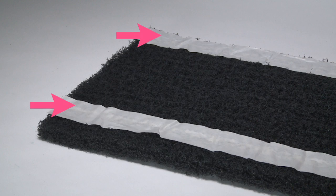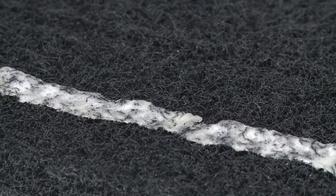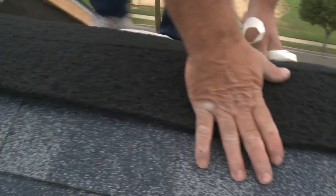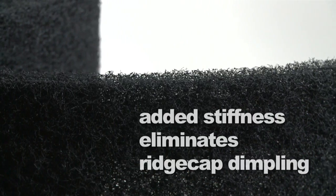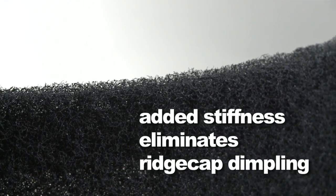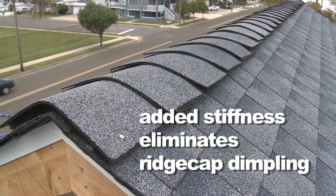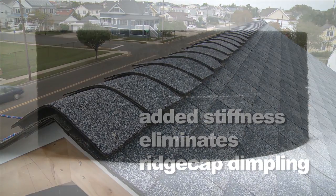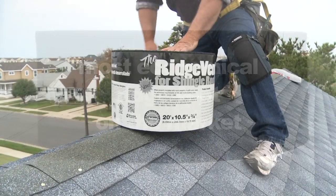Secondly, glue strips were added to the underside of the vent to secure the vent to the field shingles. This prevents it from blowing off the roof on a windy day, and it removes the extra step of having to nail the Ridgevent in place before nailing on the ridge cap. And last, the Ridgevent has been formulated with added stiffness to help eliminate dimpling when nailing on the ridge cap. Nothing is faster or easier to install. And the low cost helps the contractor stay competitive in today's market.